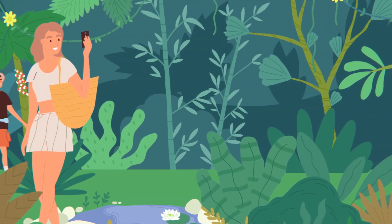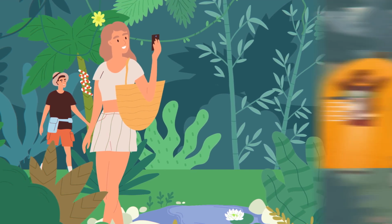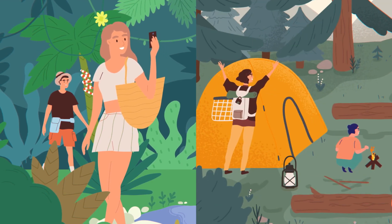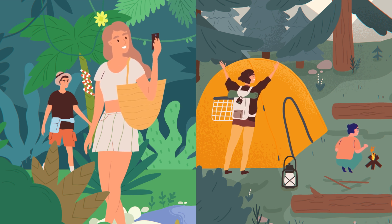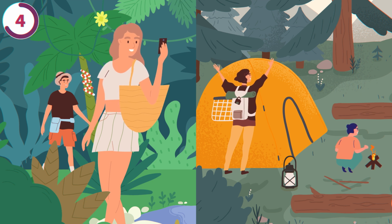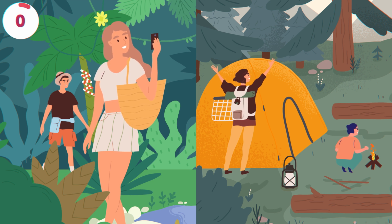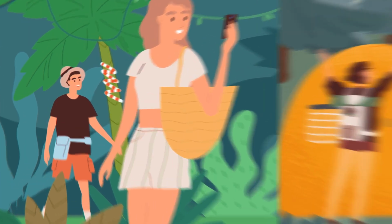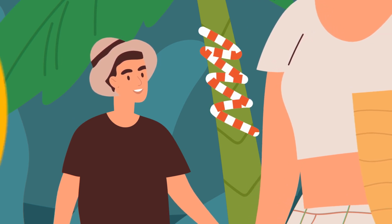Martha and her son went to the jungle, and she stopped to take some selfies. Peter took his son camping, and he's setting up the tent while his son is trying to light a fire. Who's not being smart? Martha. Her baby is approaching a snake that can be venomous.